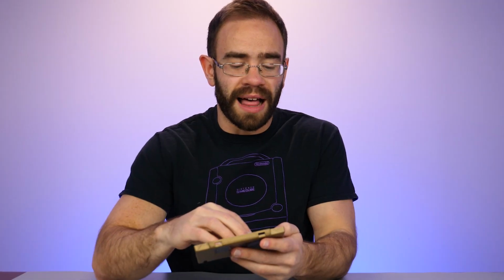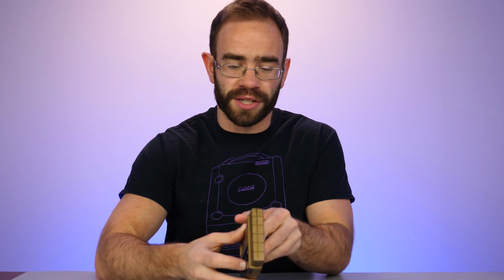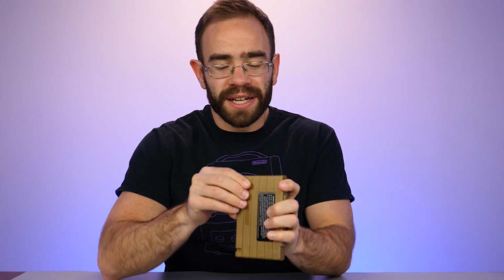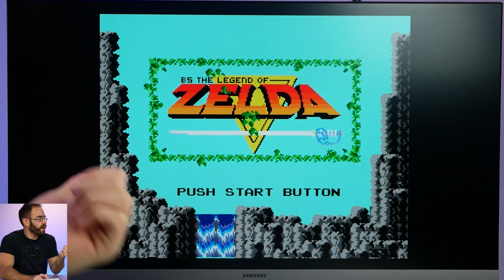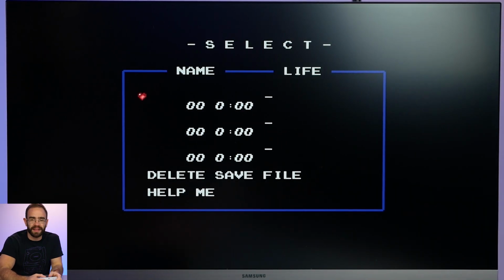Does look like things have gotten a lot easier since I remember making different reproduction carts with these newer boards. Almost like things just kind of drop in now compared to having to run wires all over the place. Okay, so here we are in the BS The Legend of Zelda. And as you can see, it is technically based on the original Legend of Zelda game from the NES.